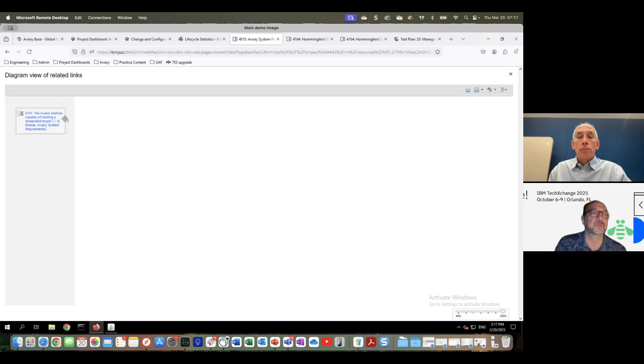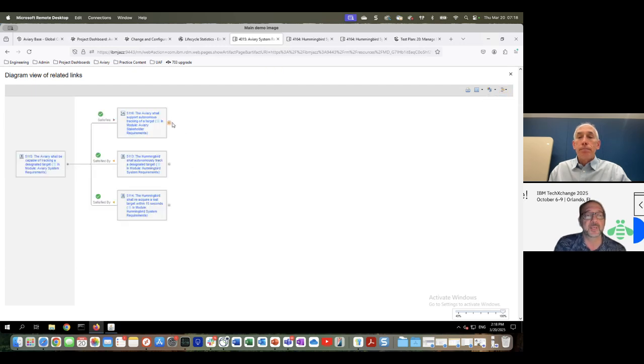Get this to show up for us here. My slow connection has taken just a minute to fill in, I hope. There we go. So I can see this traceability view from one level, what it is satisfying, and other things that it's being satisfied by. And I can see this full understanding of what the impact of a change might be.